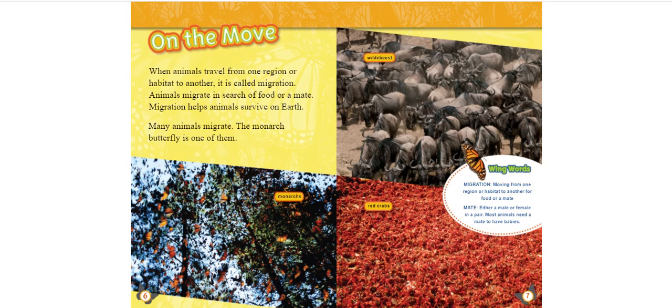Wing words. Migration. Moving from one region or habitat to another for food or mate. Mate. Either a male or female in a pair. Most animals need a mate to have babies.